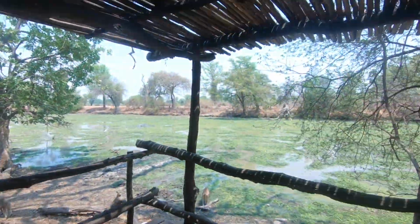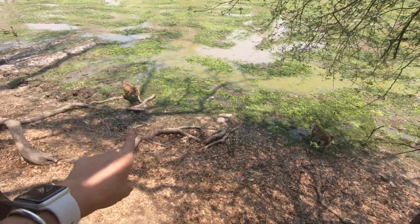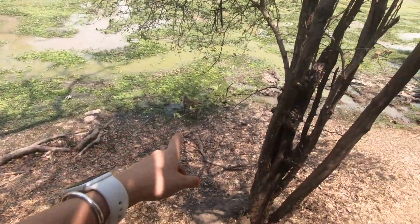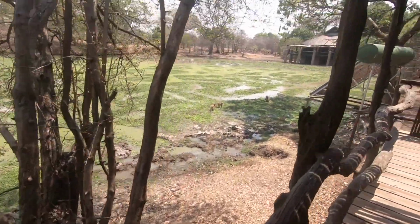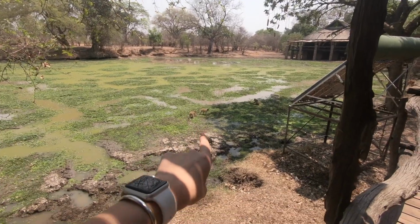So we just got back from a game drive and we're in our chalet. And let's check out the view since we couldn't last night. Got the baboons over here, right there. And the hippos and more baboons.